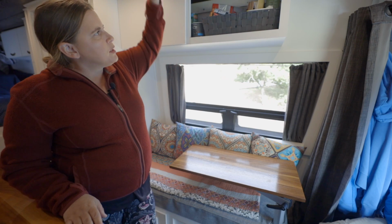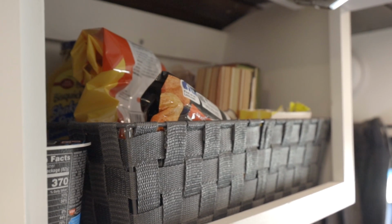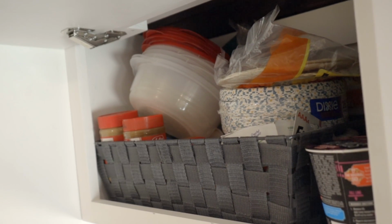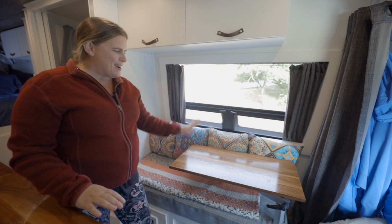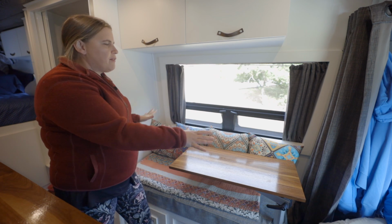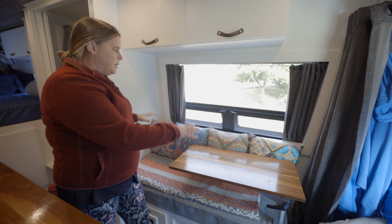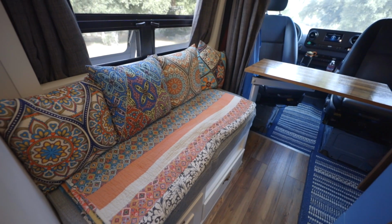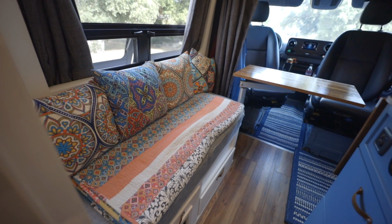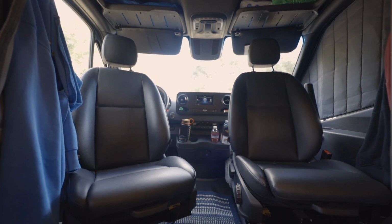Okay, so just more storage up here, lots of food and stuff like that. Again, in baskets, because apparently I'm a basket fan, or maybe a basket case, I don't know. And then as you move down, we wanted to have a nice sitting area for four, so we put in a double seater here with our sofa, and then we also have our swivel seats in the front, so we can have an area where four people can sit around and hang out.